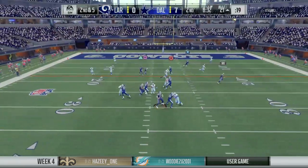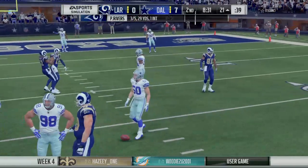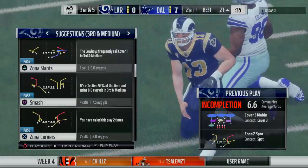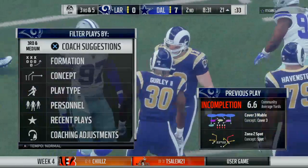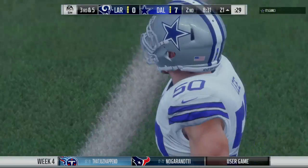They'll try to throw here. Rivers, and he fires one incomplete. I tell you, Brandon, this defense is playing with some confidence. Haven't allowed a point yet. Flying to the football. I'm telling you, it's almost 11 to the ball on every snap. Another nice job there to force an incompletion.